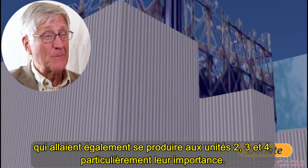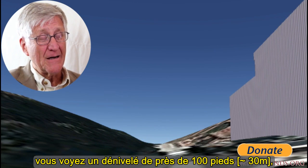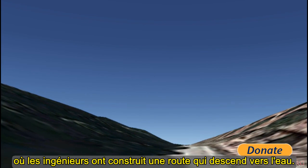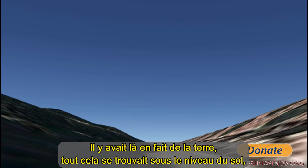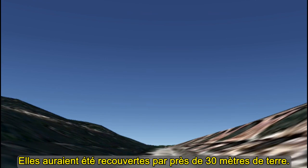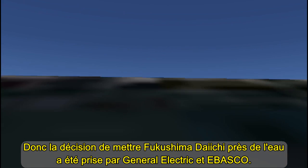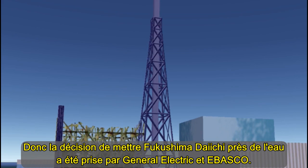Specifically, the grade. If you look back up the road, you'll see about a 100-foot drop that engineers built a road down to the water. That was actually all dirt. This entire piece was dirt, and those power plants weren't there. They were covered about 100 feet of dirt over top of those power plants. So the decision to put Fukushima Daiichi near the water was made by General Electric and Ebasco.